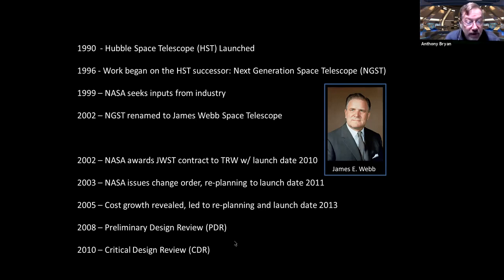In 2002, also, NASA awarded the JWST contract to TRW. And at that time, the launch date was set to 2010. Later that year, TRW was acquired by Northrop Grumman in a hostile bid. And that company became Northrop Grumman Space Technology. In September of 2003, NASA issued a change order that was effective September 3rd of 2003 to Northrop Grumman, which implemented a replan to the program to accommodate a launch date of 2011. That was to accommodate funding.